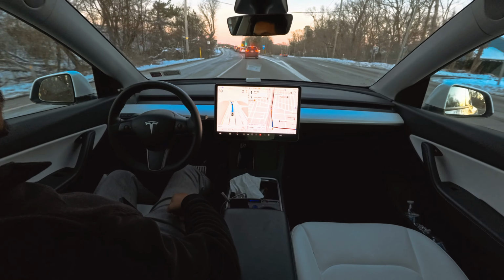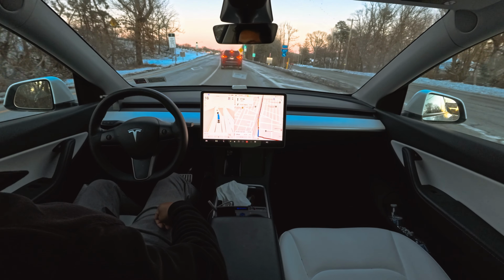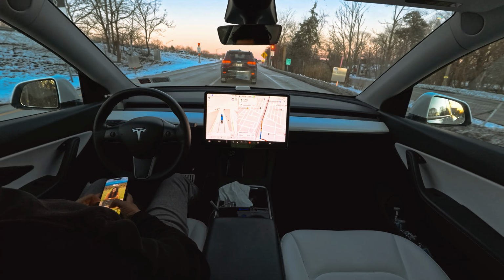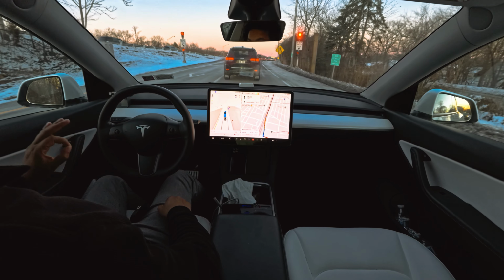Also, I just want to mention, when the car made that right turn, he immediately changed three lanes to come all the way to the left side to get onto that highway, which is very impressive, because probably the previous version of FSD couldn't handle that.